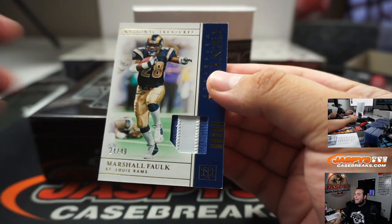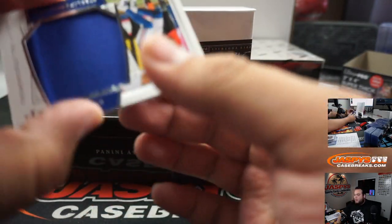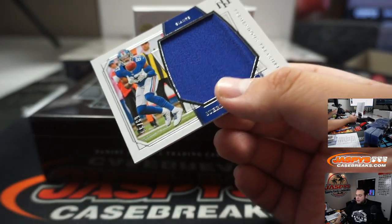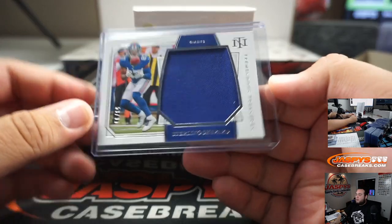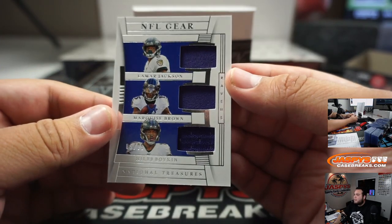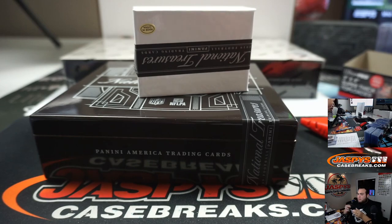We got Marshall Faulk, patch, 3 colors. 24 out of 49, Rams. 4, going to Thomas R. Then we got for the Giants, Sterling Shepard. 58 out of 99. Giants bought straight up. Last spot, mojo Ray. Triple relic for the Ravens. Lamar Jackson, Marquise Brown, and Miles Boykin. 5 out of 99.